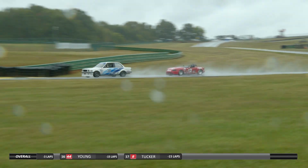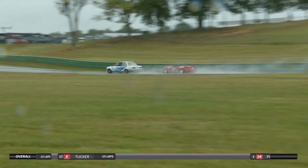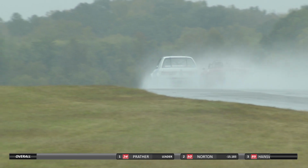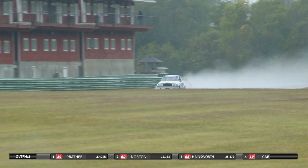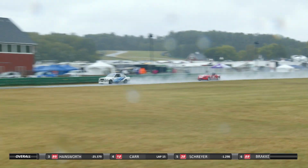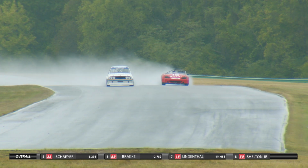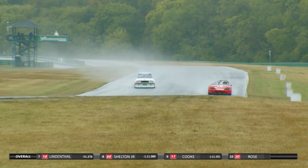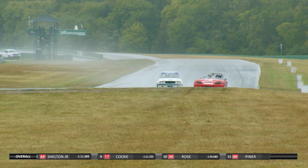And we've had a change. Schreier has found a way around Joe Carr. It's a drag race. Here they come to the line. Side by side. Here they come. Is Carr going to get to the inside? Schreier's got a little more straight line speed. Coming to the line, Schreier gets it done, taking 4th on the final lap. Wow, disappointed we missed how that happened, but it has to have been down the back straight.